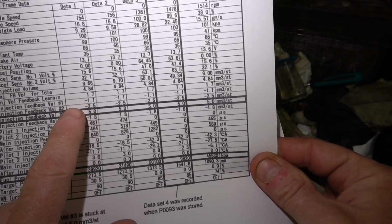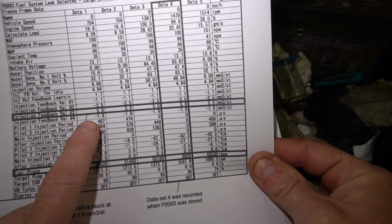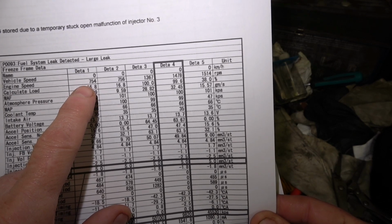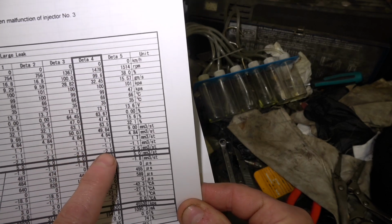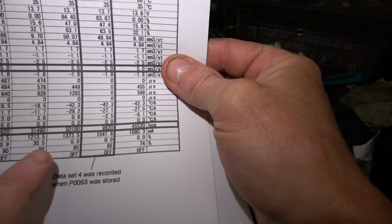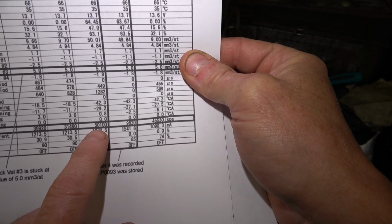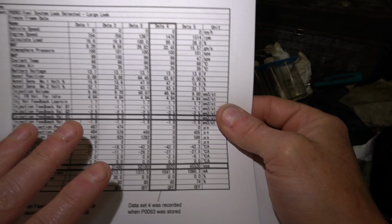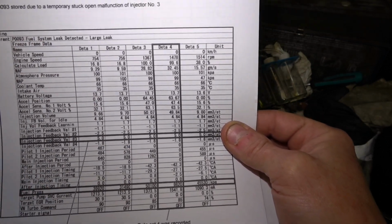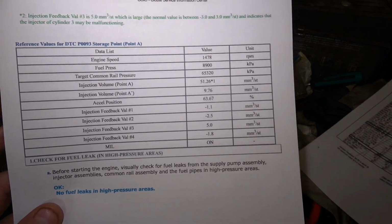So it shows feedback value -1, -2.5, 5 on cylinder 3, -1.8. And that's at 754 RPM. So it's increased here, 1478. The rail pressure goes up in this case to 50,000 kPa. And then when the large leak's detected, it falls off. So it's trying to compensate for an excessive leak back. So that's what I'm looking for in these values when I'm looking at those data pads, and that's the sort of strategy that I'm going on.